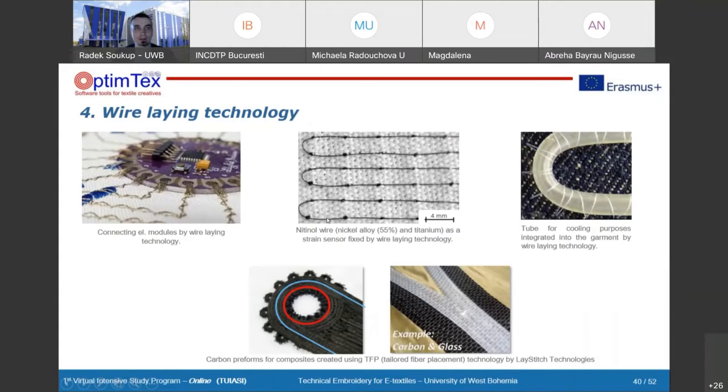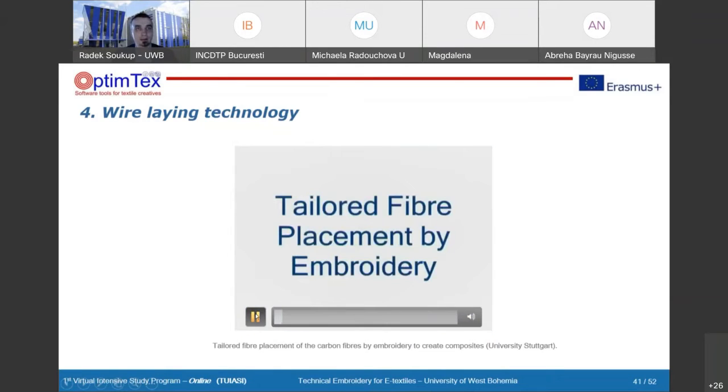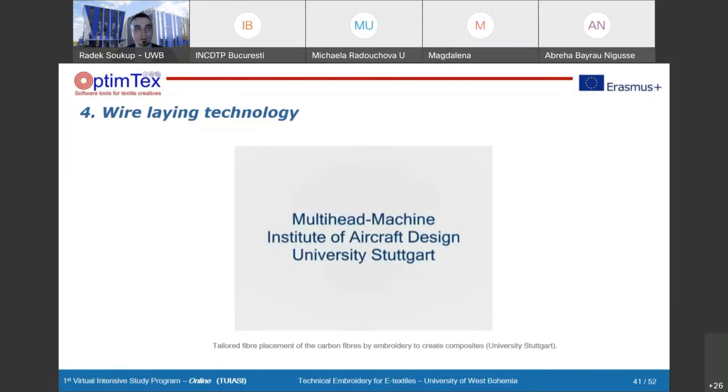This is the example of nitinol wire. Or for cooling applications, it's possible to fix tubes with this wire laying technology. And what is mostly used is the fabrication of carbon preforms from carbon fibers, which are used for creation of composites. We can change the direction of the fixation of the fibers, and we can really increase their mechanical strength by these directions. So here, just for imagination, there is an example of such placement of the fibers from the University of Stuttgart.